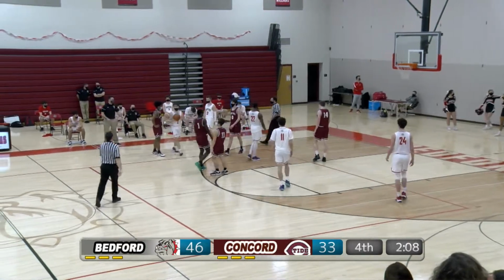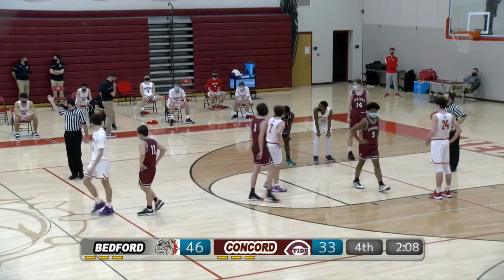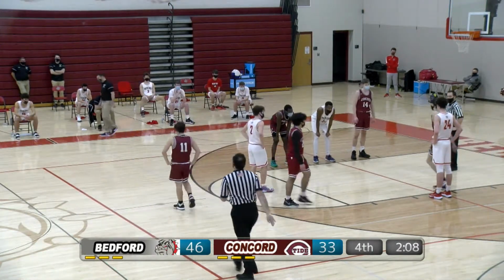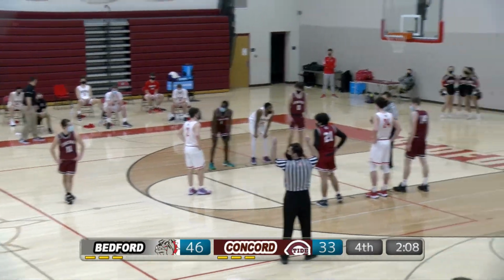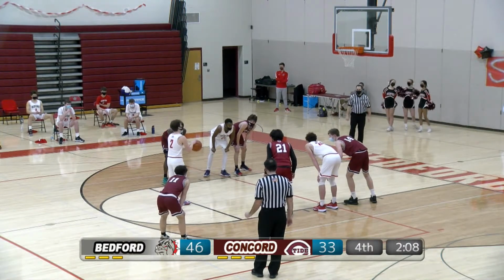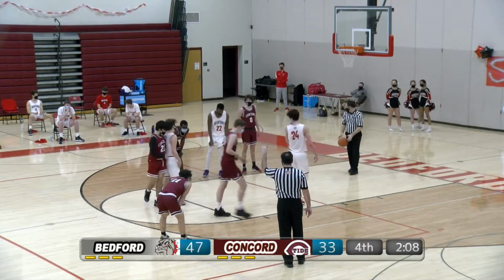Kuliza gets fouled again by Mbata Bora, and Kuliza will go back to the line for more 1-and-1. That is Mbata Bora's 3rd foul. So they're starting to rack up on the Concord side here. Players adjust their positions in the lane for the first of the 1-and-1. 2 dribbles for Kuliza. It's up, and that is good. 9 points now for Kuliza.